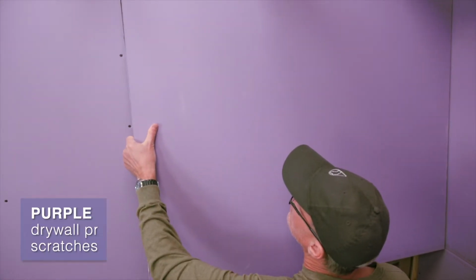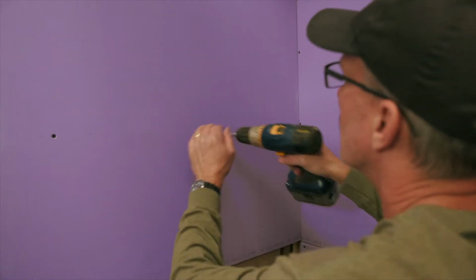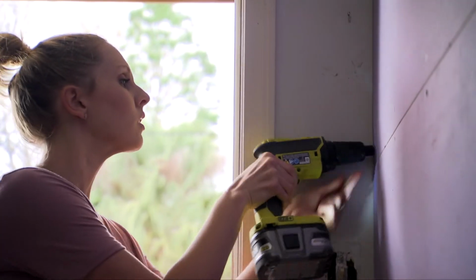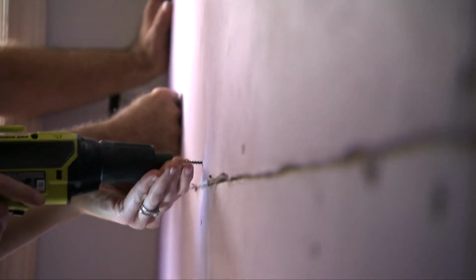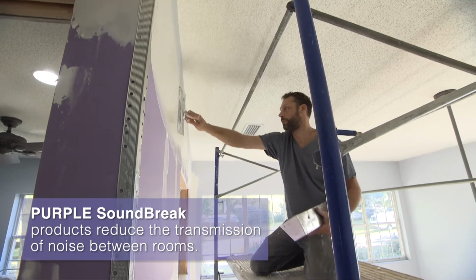On top of all of that, some Purple drywall products also stand up to scratches, scuffs, and dents. That's a big deal in garages and playrooms. And some even minimize the transmission of noise between rooms. That's important if you're building a media room or want a nice, quiet home office.